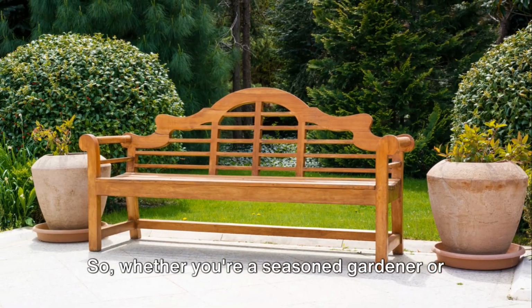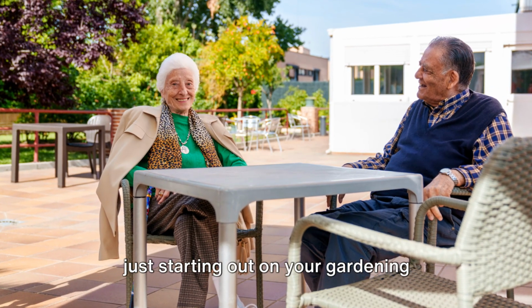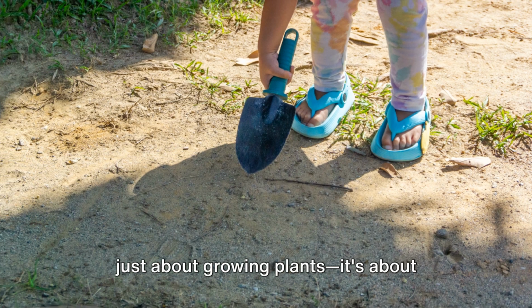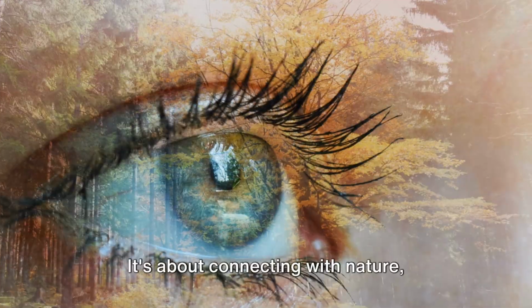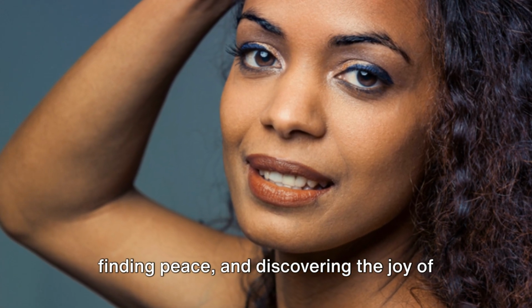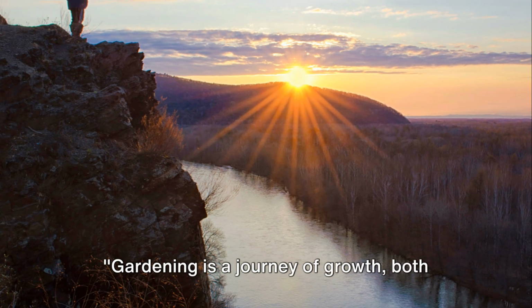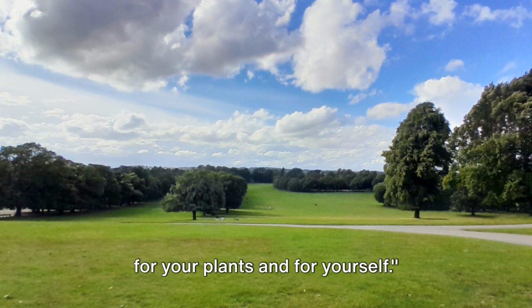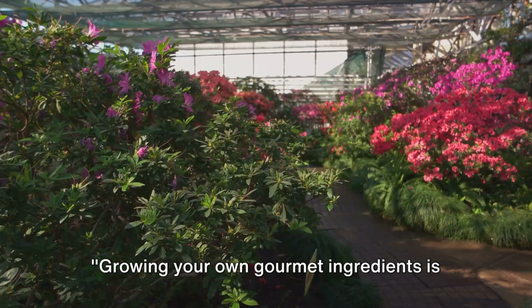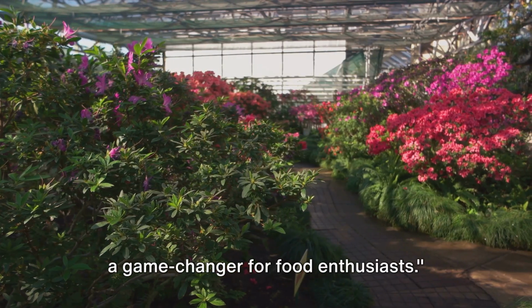So, whether you're a seasoned gardener or just starting out on your gardening journey, remember this: gardening is not just about growing plants, it's about growing yourself. It's about connecting with nature, finding peace, and discovering the joy of nurturing life. Gardening is a journey of growth, both for your plants and for yourself. Growing your own gourmet ingredients is a game changer for food enthusiasts.